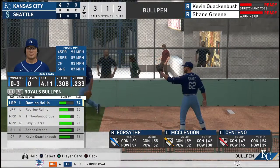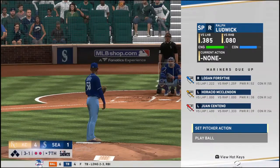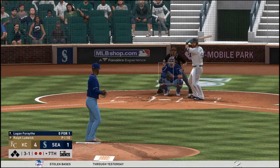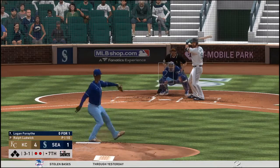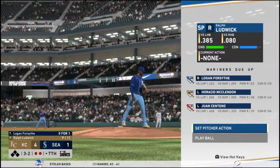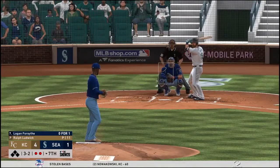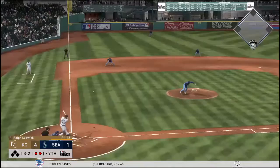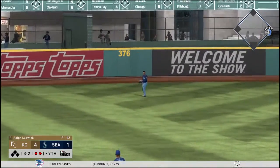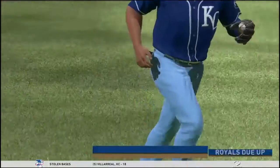We're in the 7th now. 4-1 our score to this point. Starts to go around here, but it doesn't matter. This is strike 2 anyway. Fly ball out toward left center field. Domit is going to have room out there as he puts this away to retire the side.